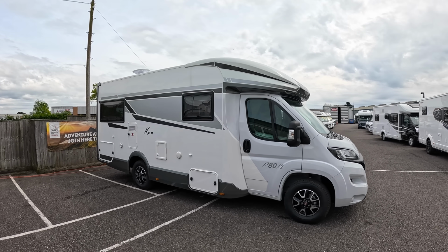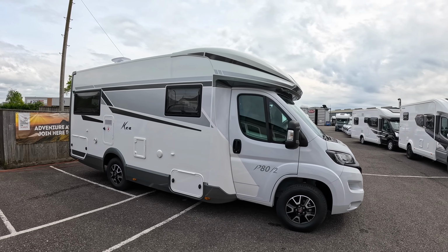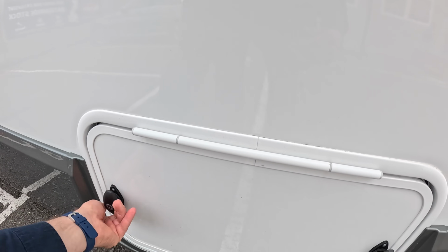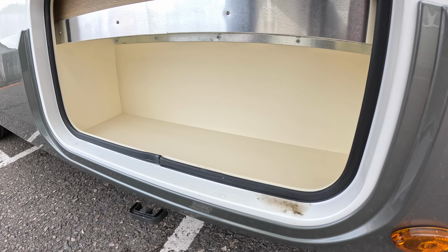They're both a fraction under 7 meters and they're both a really intriguing layout. So I'll take you around and show you the outside and then the inside. We'll start off with some of the lockers on the outside. So this one here, if I twist them both, gives us this little locker in here.